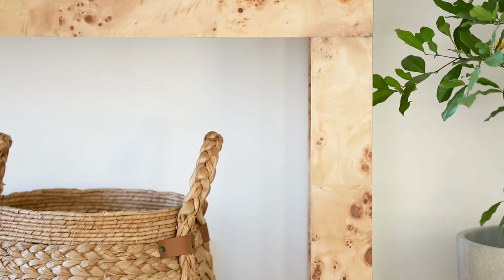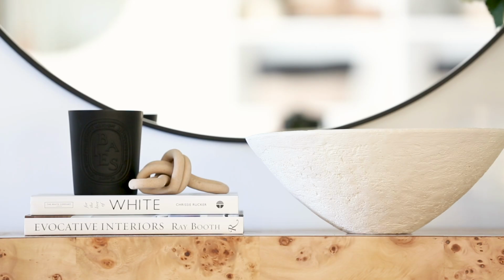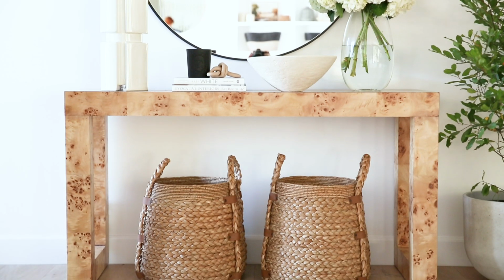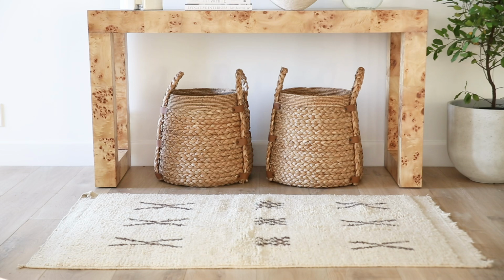You walk in, there's this beautiful console, a big round mirror that bounces light throughout the space, and then we found this great Moroccan shag rug very early into the process, probably before our client purchased anything else, and then we designed the space around this vintage rug.